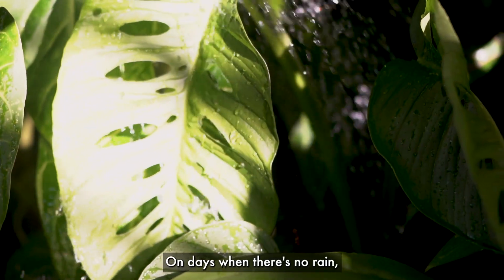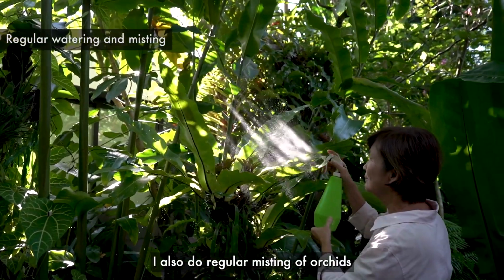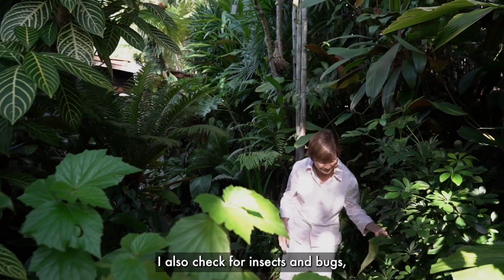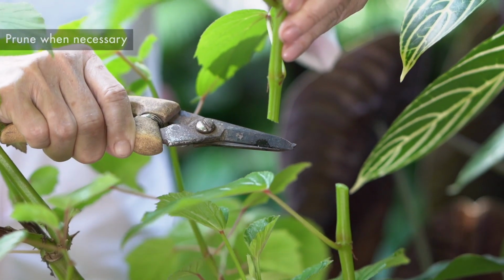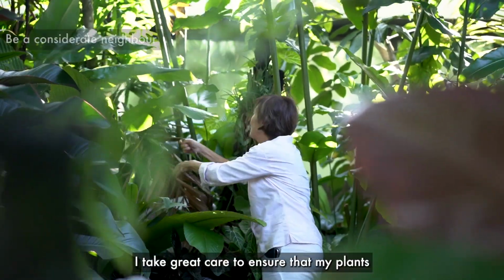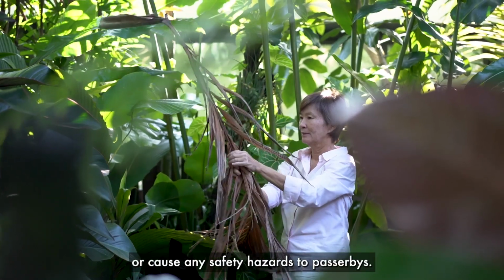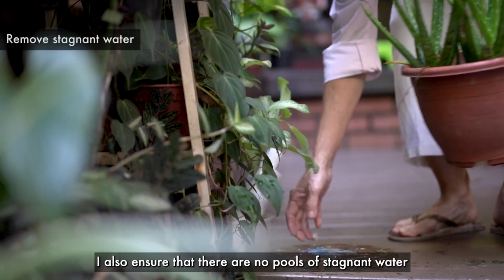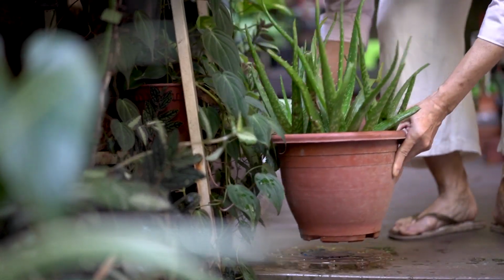On days when there's no rain, I have to do some watering. I also do regular misting of orchids and plants with aerial roots in the morning or evening. I also check for insects and bugs and do some pruning where necessary. Because I have neighbours directly on my left and right, I take great care to ensure my plants don't encroach into their compound or cause any safety hazard to passers-by. I also ensure there are no pools or stagnant water so that there aren't any mosquitoes either.